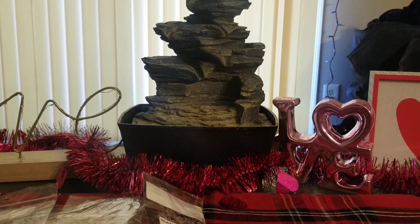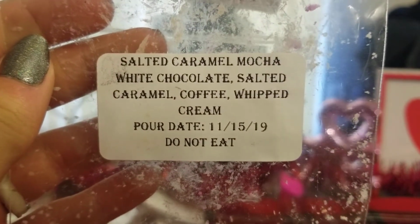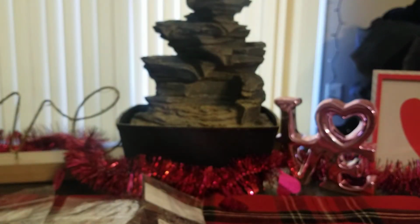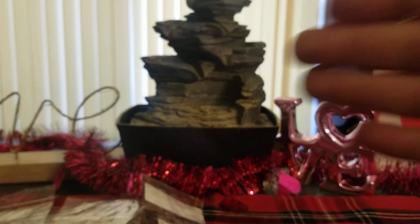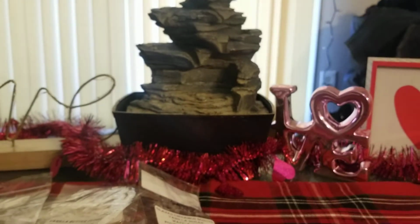And then I did salted caramel mocha, white chocolate, salted caramel, coffee, and whipped cream. This one was another really, really amazing one. I do have more of this one as well. It was a very strong kind of coffee scent. Ooh, why is it blurry? Don't be blurry. Oh no, what's going on? Okay, there we go.